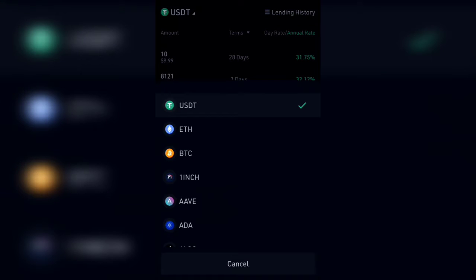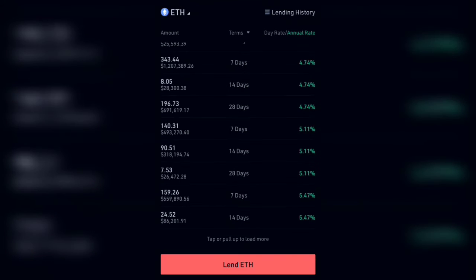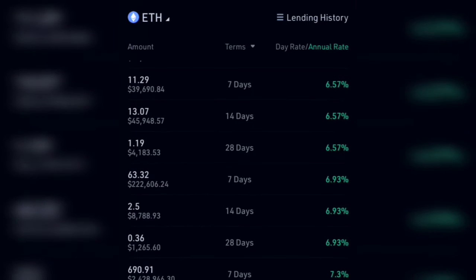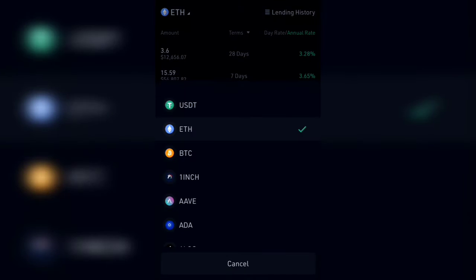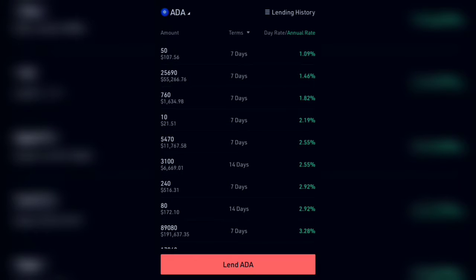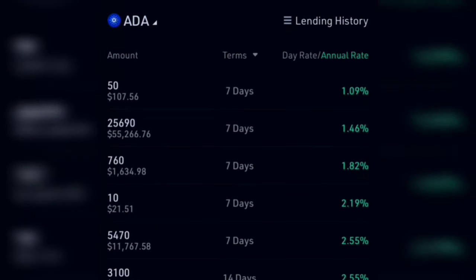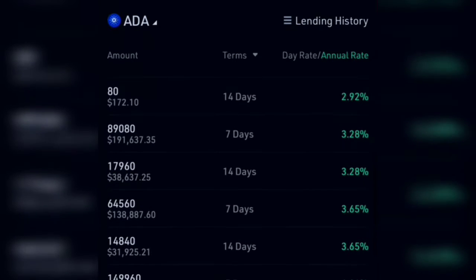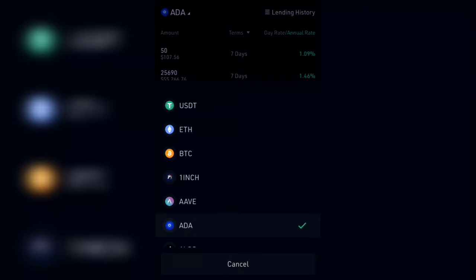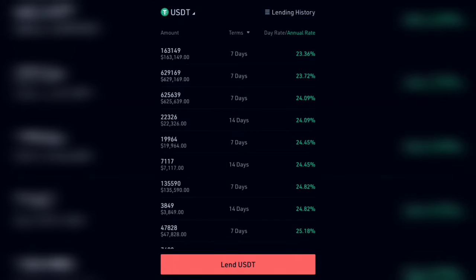Meanwhile, if you look at maybe Ethereum, you will be seeing somewhere between 4.7% to maybe 6%, 7%, and it's really the same with every other coin on the list. Let's look at ADA. Oh, ADA giving you a return of 1% annual rate, 1% to maybe 4%, 5%. So you would see that USDT, being the most stable, is the one with the best returns. So to lend, all you have to do is tap on lend USDT.